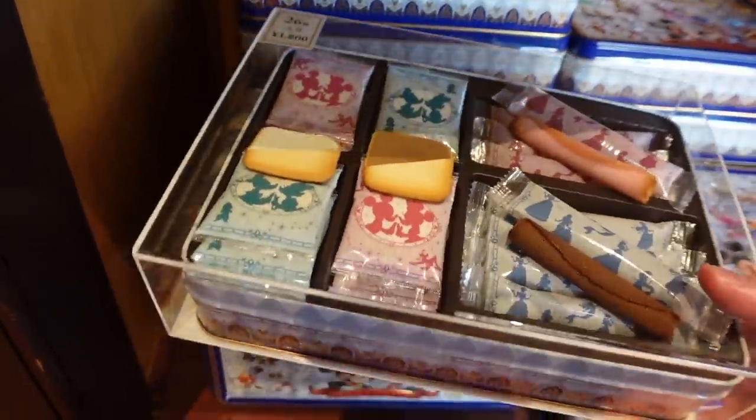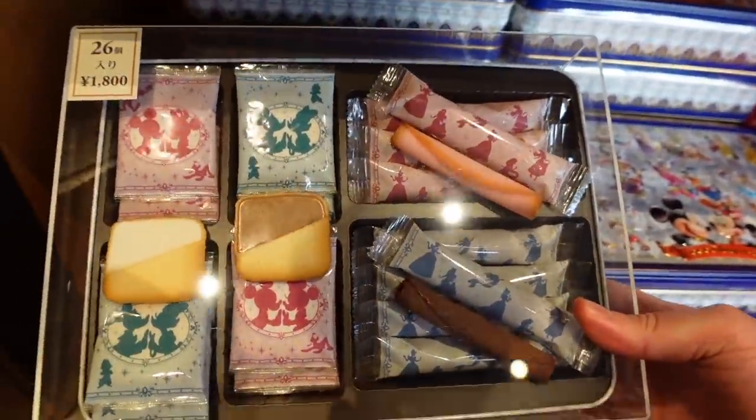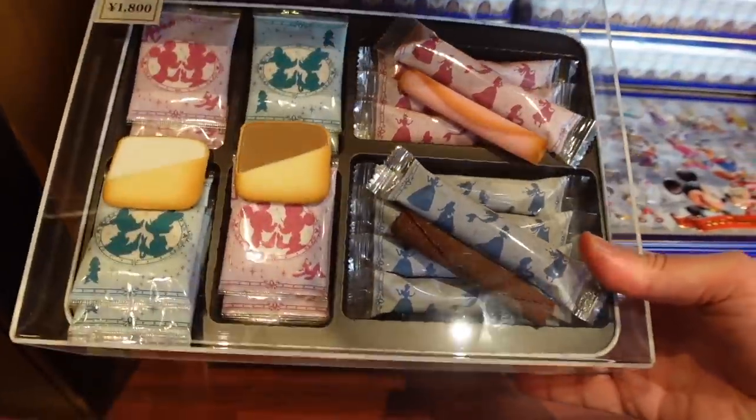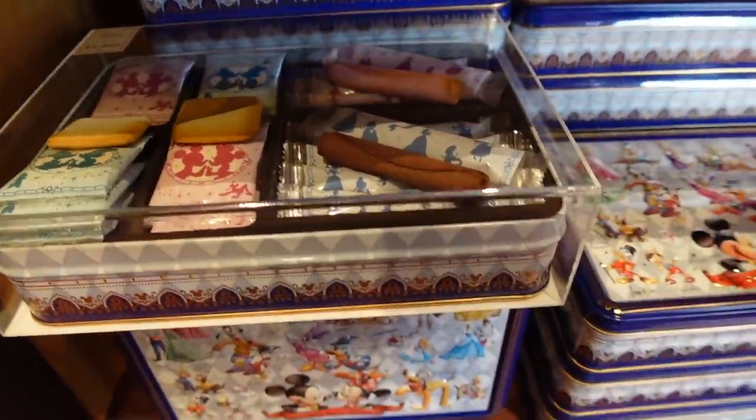And some more cookies. There's 26 inside, 1,800 yen. And look at all the packaging. It's very cute. Remember, it's easy to give out as gifts.